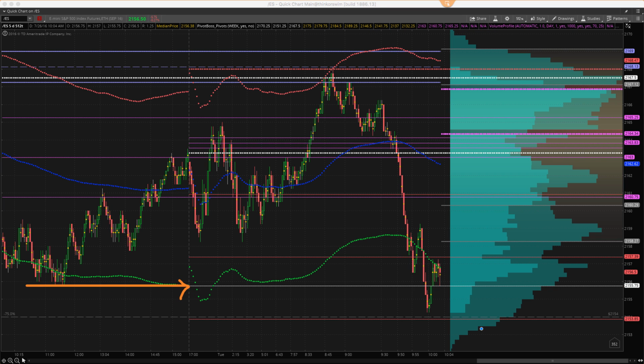Yeah, syntax is huge. I mean, if you have the wrong comma in the wrong spot, or the wrong bracket in the wrong spot, it breaks everything.